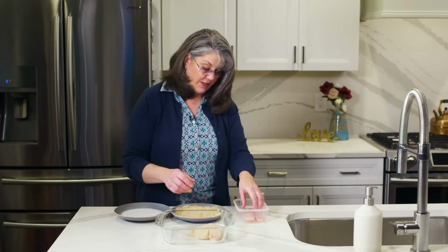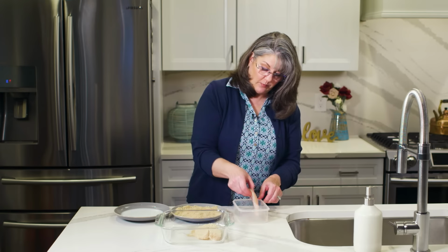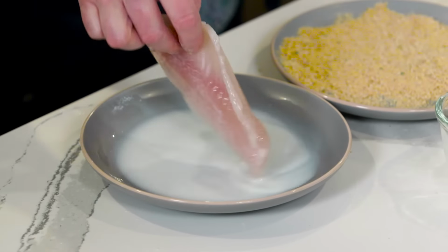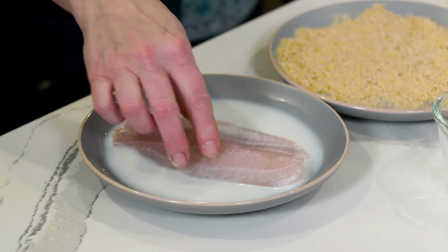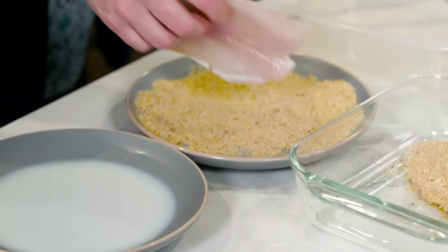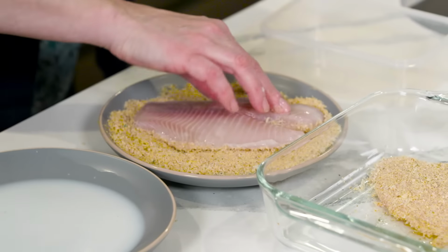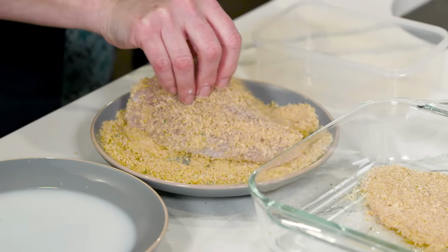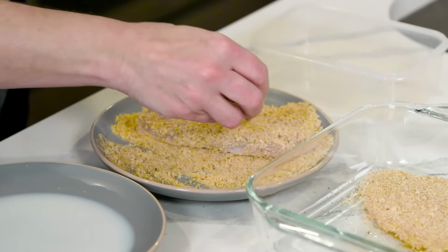All right, let's do that with the other one. Let's take this piece of fish here. I'm going to put it in the milk first, carefully. Turn it over so that it is thoroughly coated with that milk. And then we're going to put it in the breadcrumb mixture, just like we did with the other one. Press that down. I'm going to turn it over. Press it down again.